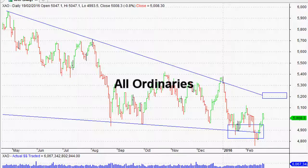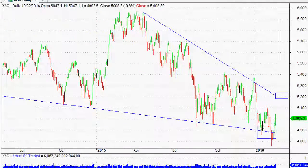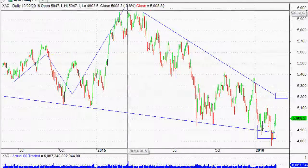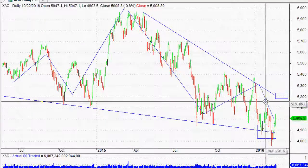This is the All Ordinaries. This is the market that I personally trade. And over the last couple of weeks, we've been looking at a few things. First of all, there's the big head and shoulders pattern. Obviously, this is a bearish pattern, and we're just still looking for that one to play out and break.